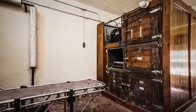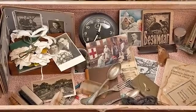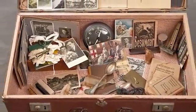The cases contained personal items and letters from family members, which is really sad if you think about how the patients weren't allowed to keep them. Some contained old photographs, which are really haunting to look at when you know that these people were admitted to the hospital and never allowed to leave.